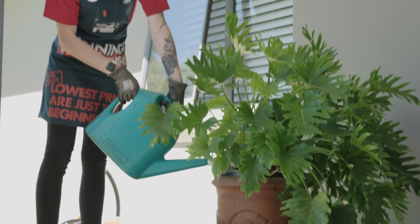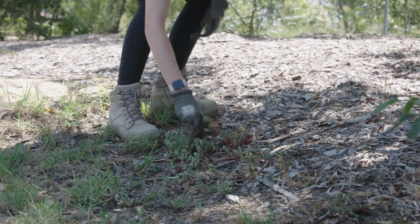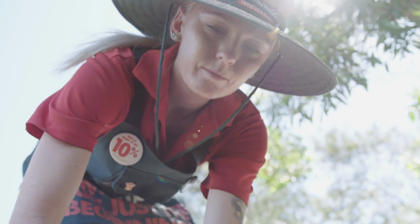Add some wetting agent to pots. This will help keep them moist. Finally, keep on top of your weeds. Autumn rains will give them a spurt on. Pull them out while they're young.